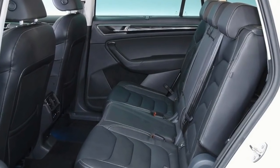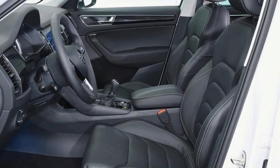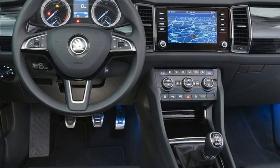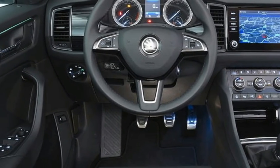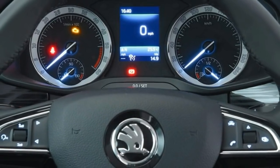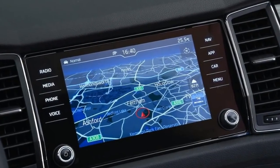The Skoda Kodiaq sets two landmarks for the Czech car maker. This is the manufacturer's first ever proper SUV, and also its first ever 7-seat car. Perhaps even more importantly, it's also something of an acid test of the strength of the Skoda brand, and could well be a bellwether for the company's long-term strategy to move gradually upmarket.